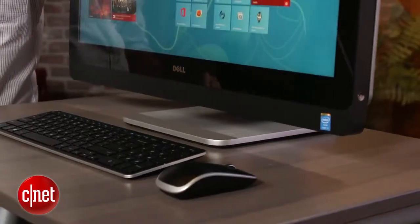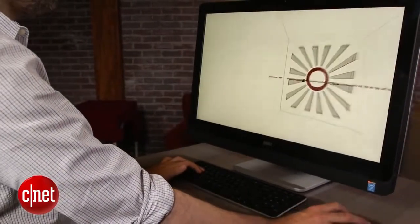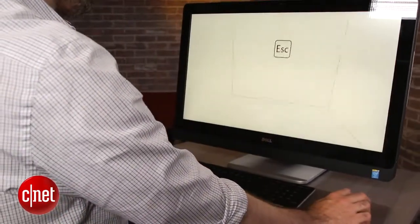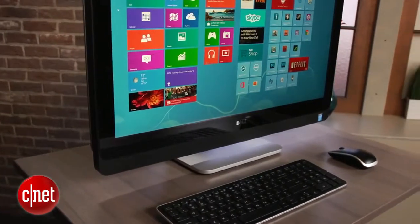Now, this particular review configuration is $2,099, a little bit expensive, but you do get a lot for it. You get this big, super high-res screen. You get a new Intel Core i7 processor, and that's the latest 4th generation Core i series, also known as Haswell.